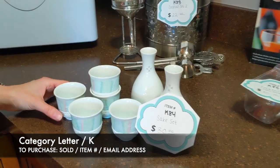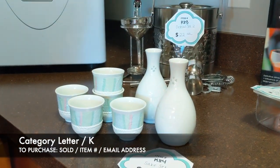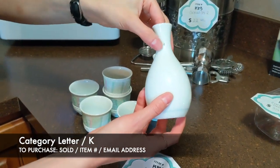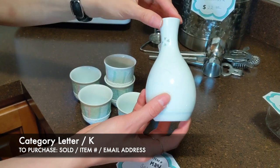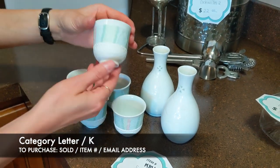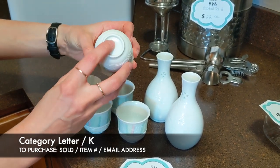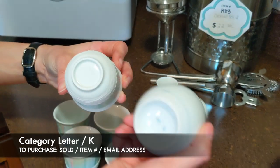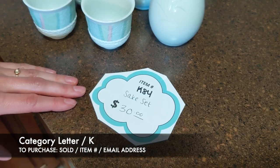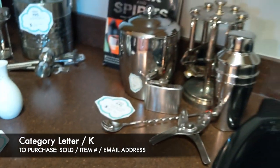Next, we have our little porcelain sake set. This is actually $30 for everything that you see here. These are really pretty. These are almost like a see-through kind of detail there. The pastel coloring on the cups. Then you can kind of see there's a very light marking on the bottom there. And there. And this is going to be item K84, and that's going to be $30 for that set.